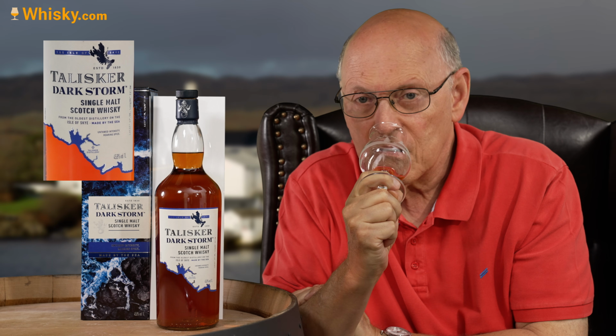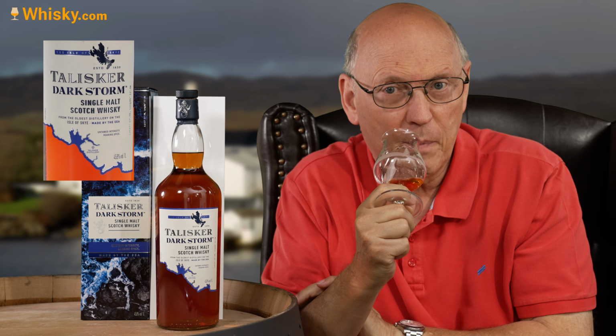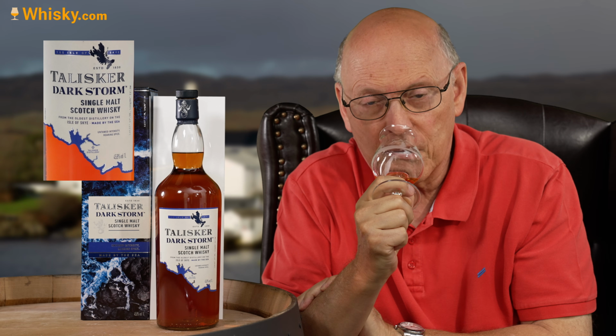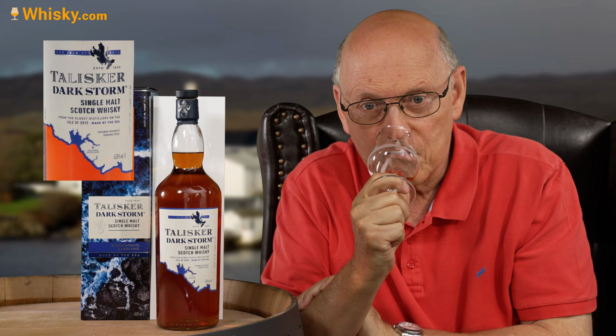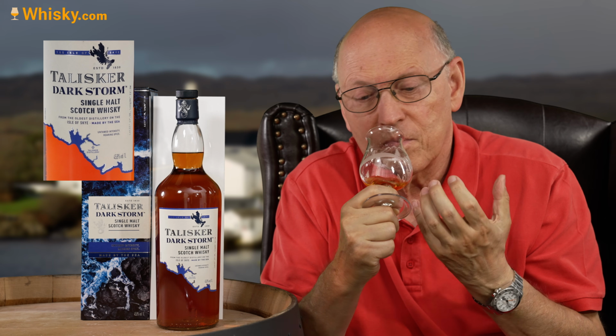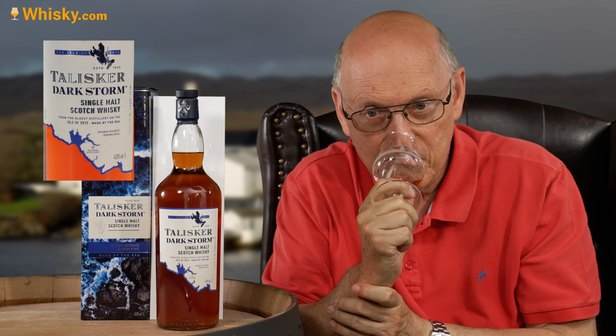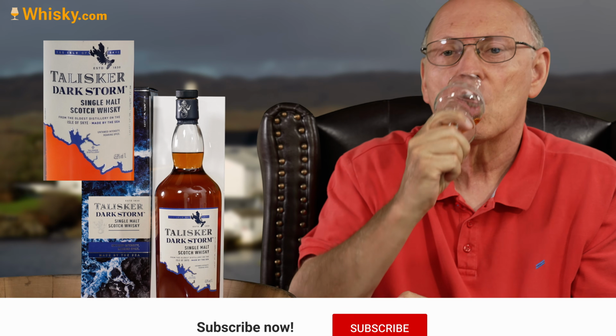Smells a little young, but with this sweet, fruity background, which may result from the sherry casks. And a light sharpness arises, this chili catch from the distillery. Yeah, cheers.